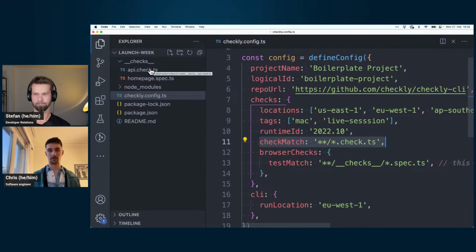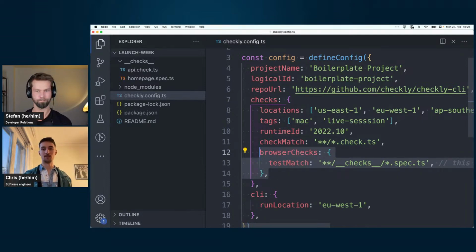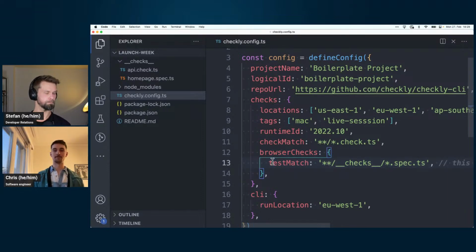You can also have it look for JavaScript files. And this is loading the API check that we defined earlier. And so the CLI will just go ahead and pick up any files matching this pattern. And we also saw that Playwright tests can automatically be converted into browser checks. And that's using this other glob pattern, testMatch. So this is where we can define which Playwright tests should be converted into browser checks. You might not want all of the Playwright tests in your code base, for example, to be converted into browser checks. So you can really configure here a setup that works for you and your team.